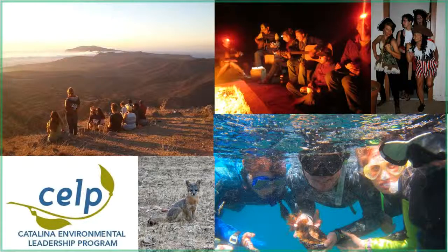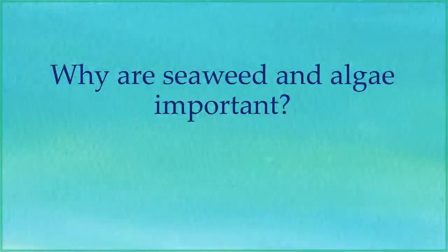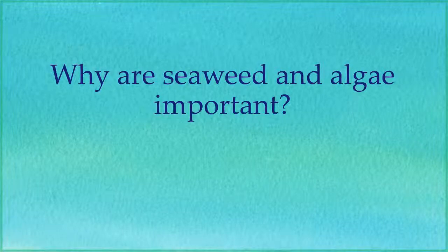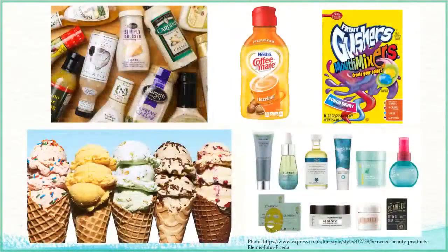And a lot of the time when we're out here looking at the environment, the question is, why are seaweed and algae important? Why are they so important that we named our whole program after them and use kelp as our signal for that program? And so today, who out here maybe likes to eat sushi or poke? Yeah, so we all kind of know now that seaweed is a great source of food, but it's actually a lot of other things we've been using every day that you might or might not be familiar with.